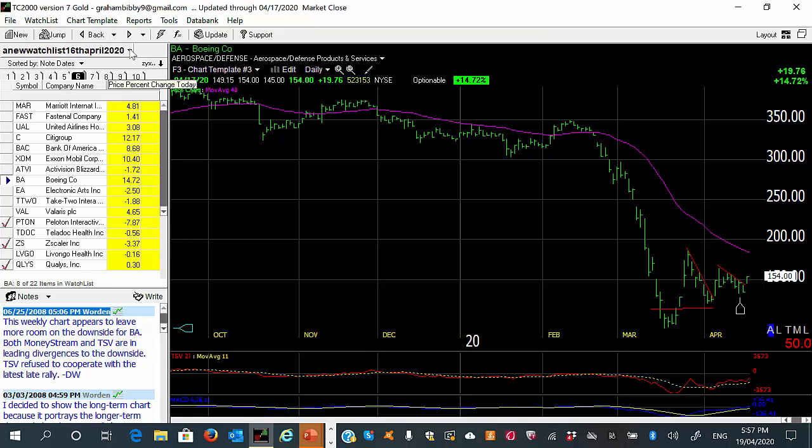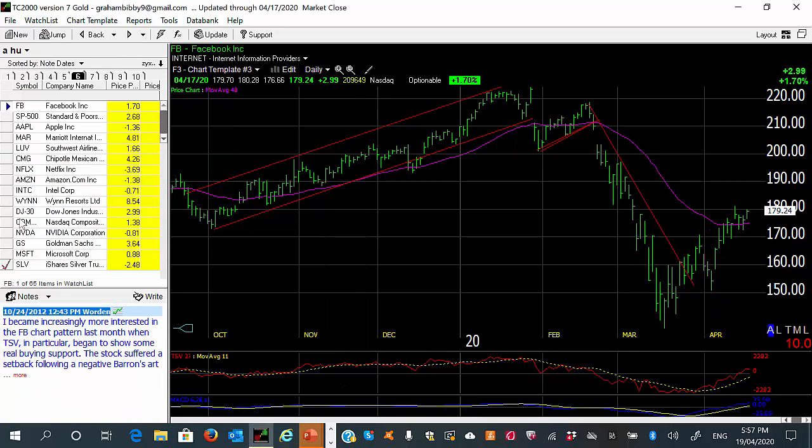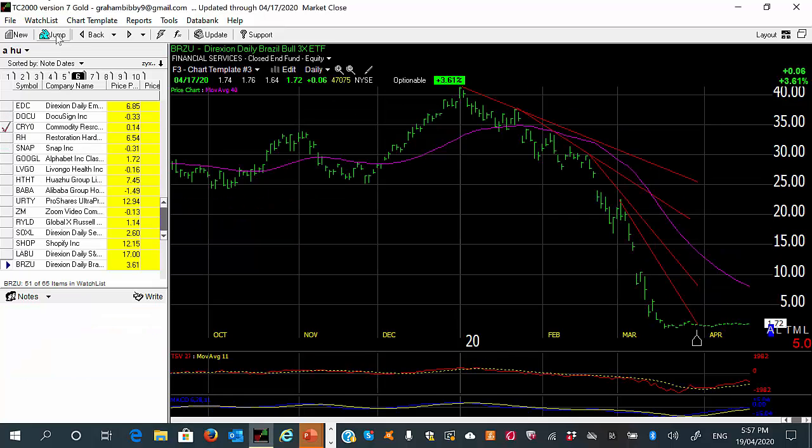Now I just want to finally tell you another area that's really been beaten up, or 2 areas that have been beaten up, because I do monitor virtually everything. I won't say everything because you can't monitor everything, but let's have a look here. What am I looking for? Let's just put it on. I can't find it. BRZU. There you go. There's Brazil.